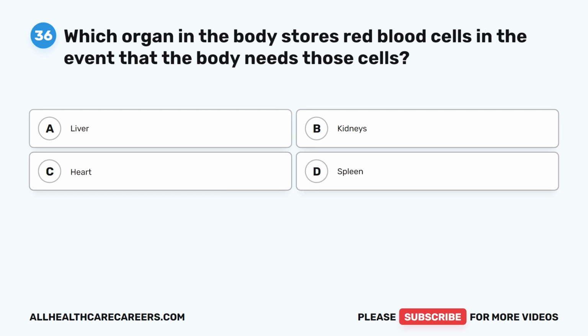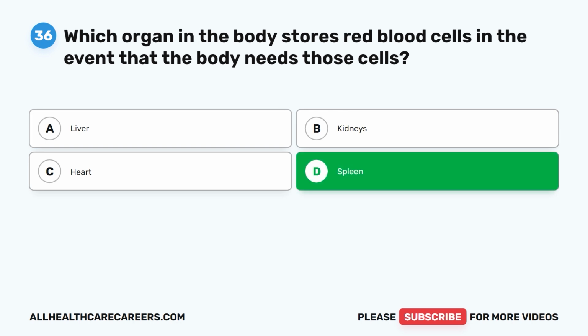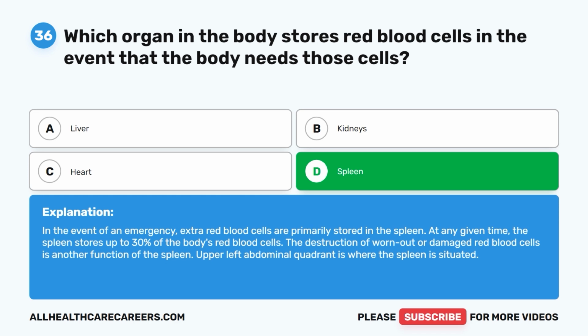Question 36. Which organ in the body stores red blood cells in the event that the body needs those cells? A. Liver. B. Kidneys. C. Heart. D. Spleen. The correct answer is D. Spleen. In the event of an emergency, extra red blood cells are primarily stored in the spleen.